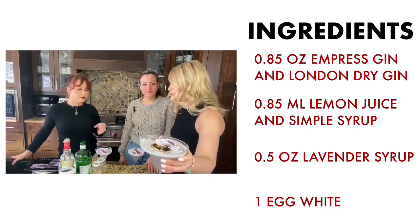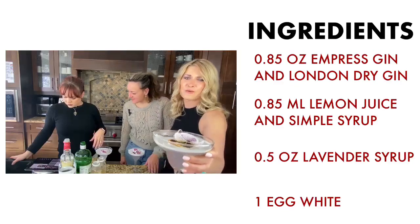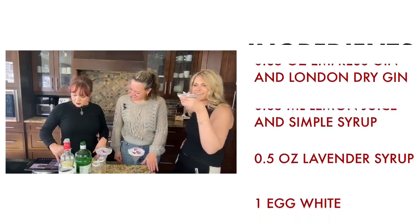Can you see how beautiful it is? It's gorgeous. I absolutely love it. What a great drink. If you want to impress, 100%.